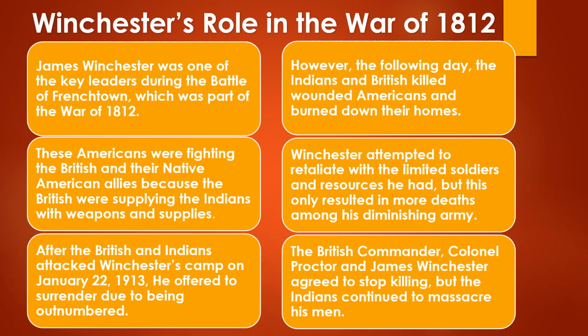In the War of 1812, James Winchester was one of the key leaders during the Battle of Frenchtown. These Americans were fighting the British and their Native American allies because the British were supplying the Indians with weapons and supplies. After the British and Indians attacked Winchester's camp on January 22, 1813, he offered to surrender due to being outnumbered. However, the following day, the Indians and British killed wounded Americans and burned down their homes.